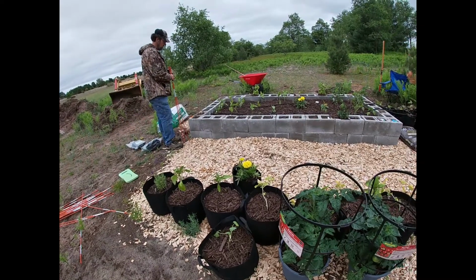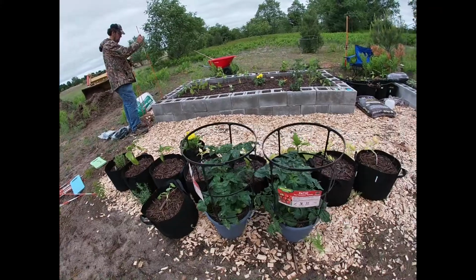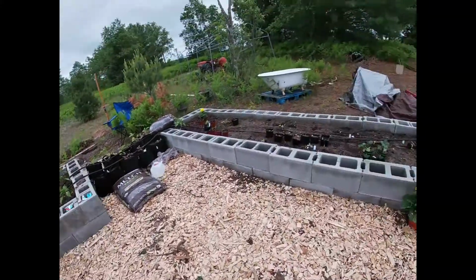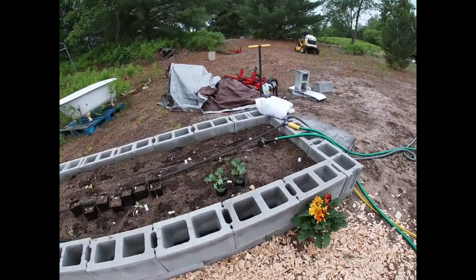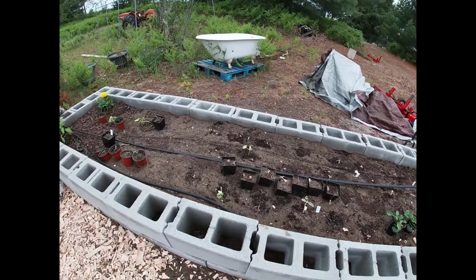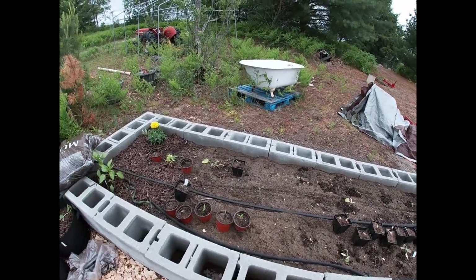Are your roses okay, or? Roses should be okay because I think they're dying anyways. On my strawberry plants, my cucumbers did not make it from the last cold, so I've got to take them out and put some new stuff in.